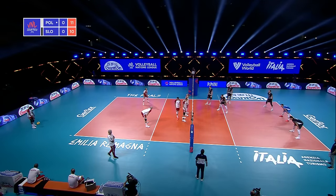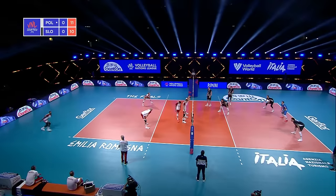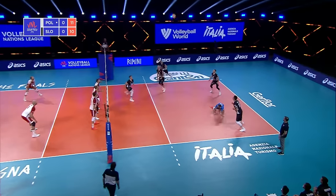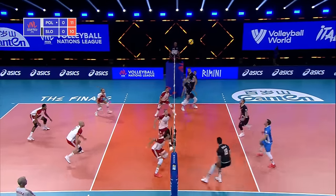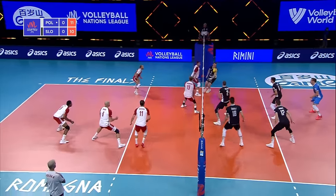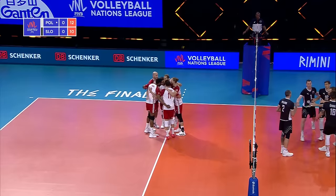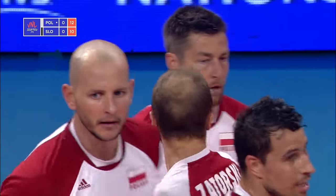And now it's Leon to serve. He had an ace when he was back at the serving line the last time he was there. Doesn't get one this time. That's not coming over. Still not coming over. What a great block from Kubiak. Yeah, he moved in at the last minute.